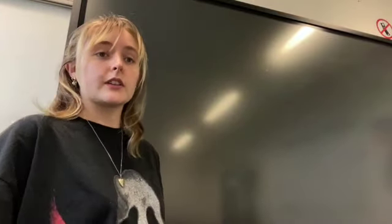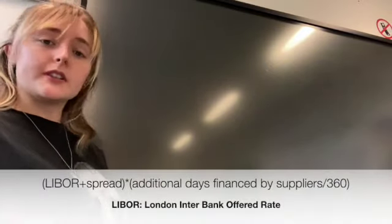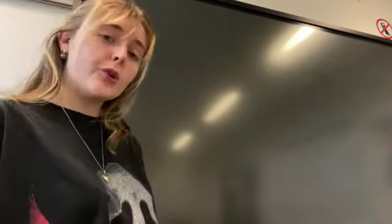The invoice discount is then determined by the SCF financing rate and the length of the funding period. It's calculated with the following formula. SCF invoice discount equals LIBOR plus spread times the additional days financed by suppliers over 360. So this program started in 2013 and it was first introduced to a sample of 40 suppliers from North America. Just 2 years later, there were almost 800 suppliers that were part of it because of how successful it was.